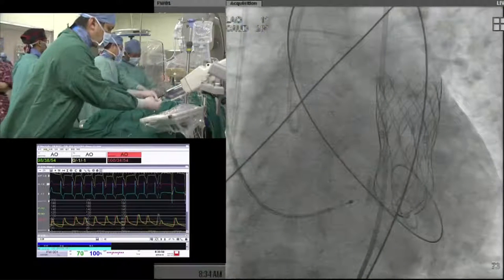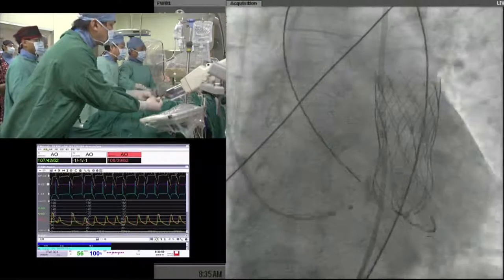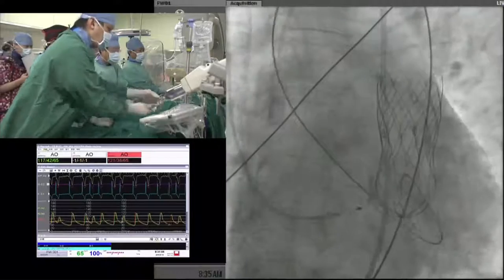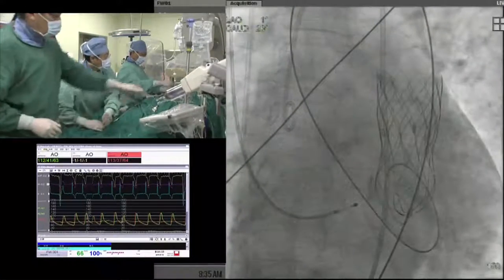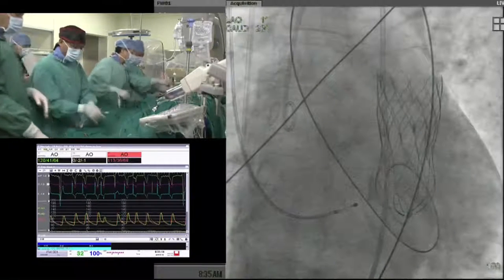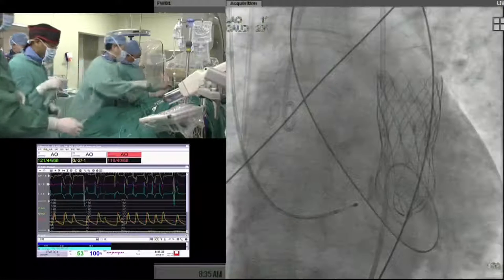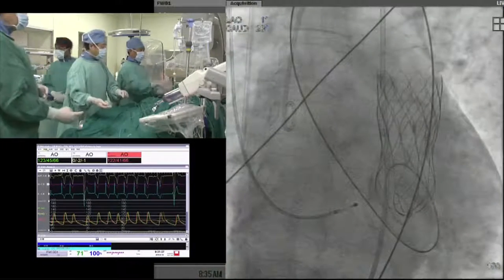So we try. This is still moving. Yeah. Okay. I think this time is okay. Was that a 20 millimeter balloon? Yeah, 20 millimeter balloon. Yes. And we decided on downsizing the valve to 21 millimeters, because the calcification is too severe.